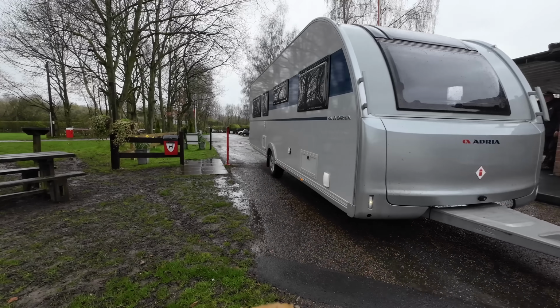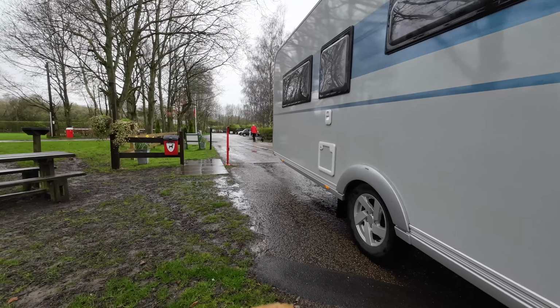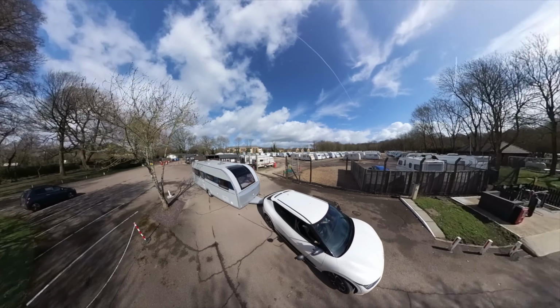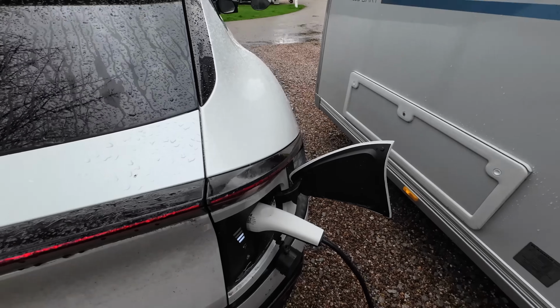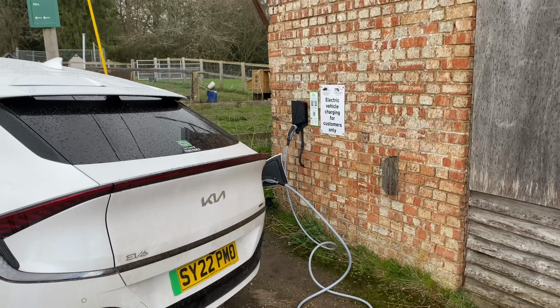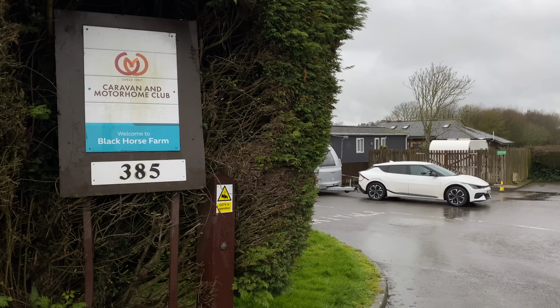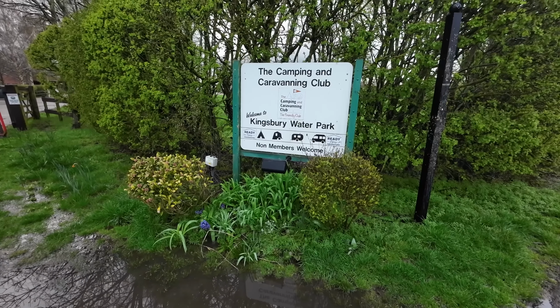Today we look at the effect that towing a much bigger caravan than the one I normally tow has on the range of my EV, and we look at charging the car on various campsites along the way. We also look at the policies of the two major clubs.